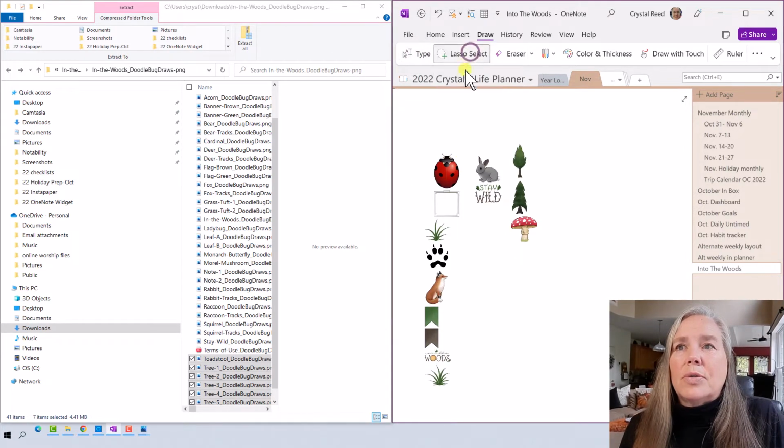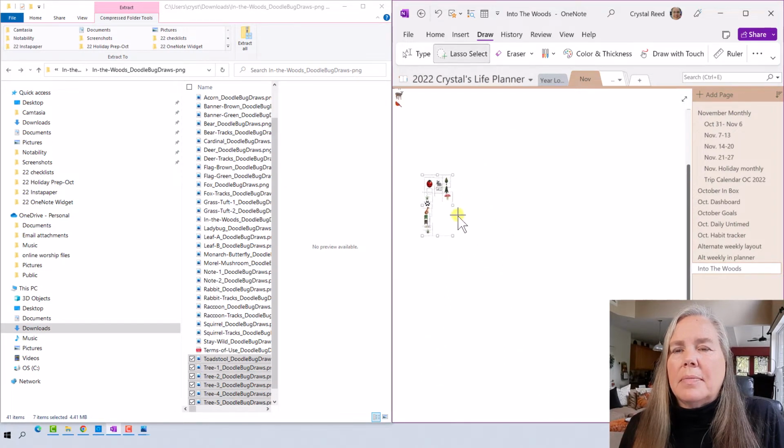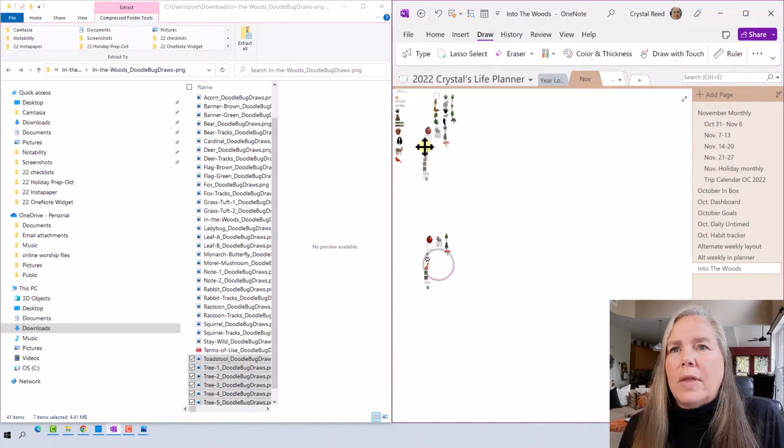Using my lasso tool makes it a lot faster. I simply can grab all of the graphics at one time, circle them all, and shrink them all down at the same time, and move that entire collection up to where I want it to be, wherever that might be. Let's try it there.